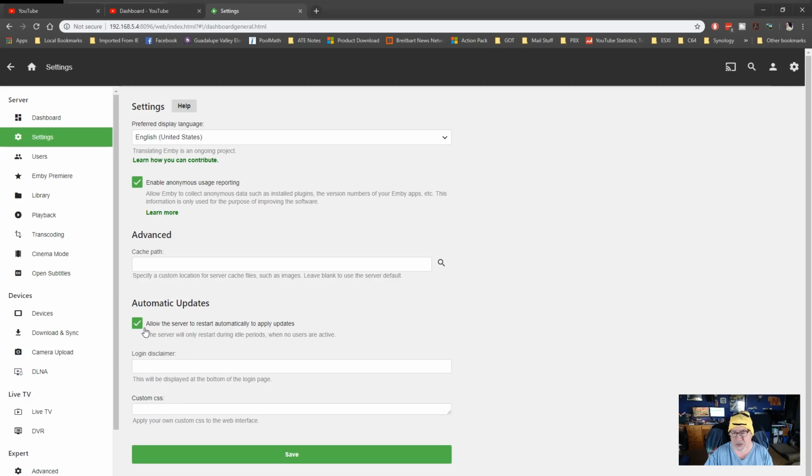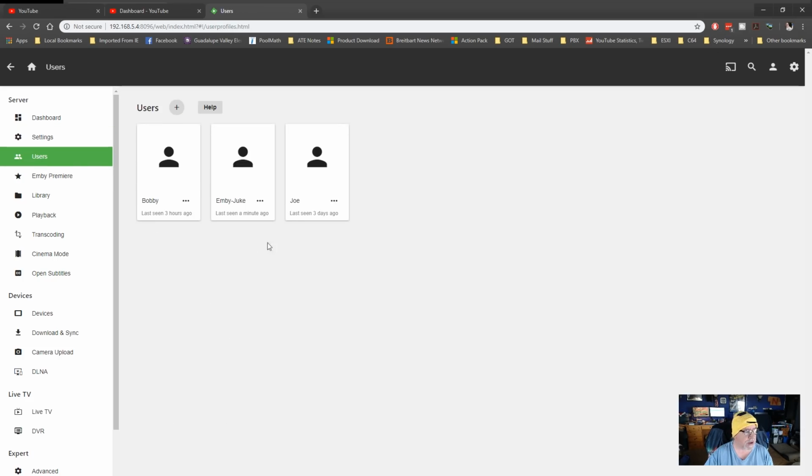And on this one, it says allow the server to restart automatically to apply updates. You can have that checked if you want to or not. Login disclaimer, that'll be displayed at the bottom of the login page. And then any custom CSS scripts you have, you can add to the web interface. You can set up users.